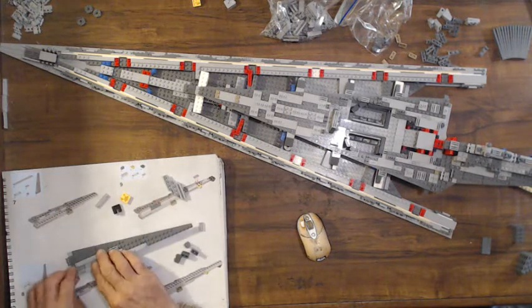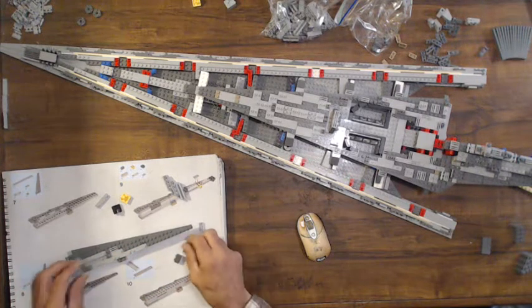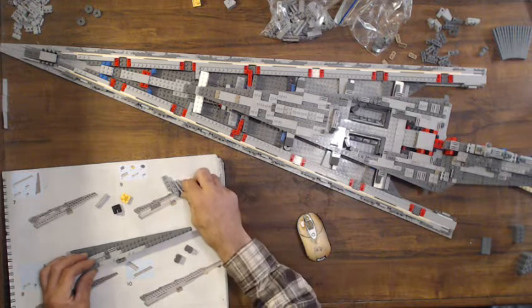Alright. Good. I try to keep the same. Yeah, you get some of these that have the louvers one way or the other. I always try to keep them as it shows.